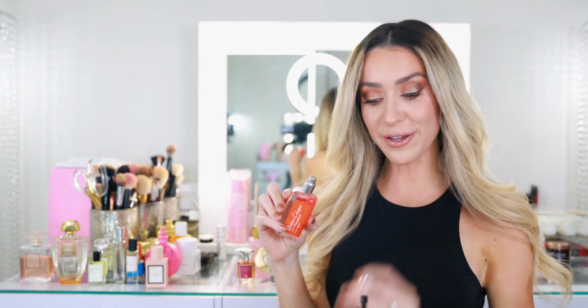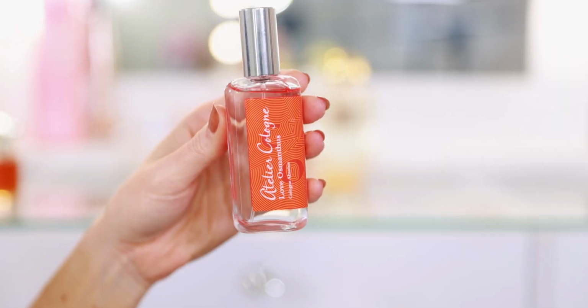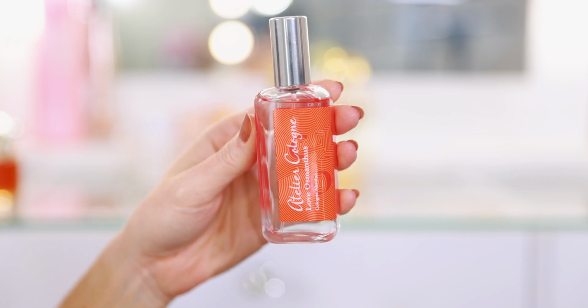I also need to find a new home for this Atelier Cologne Love Osmanthus. It's very fresh, very citrusy, a little bit floral. Just not my style at all. It's a lemon balm for sure. The dry down is a bit better. It becomes a little bit softer, more floral.